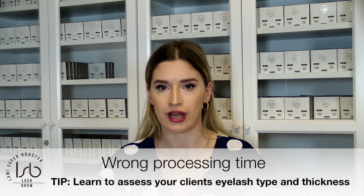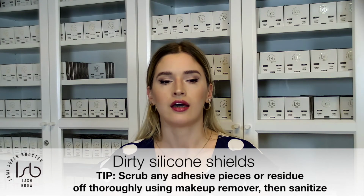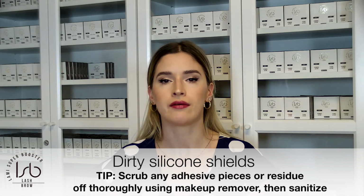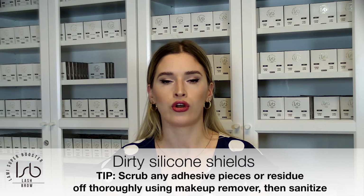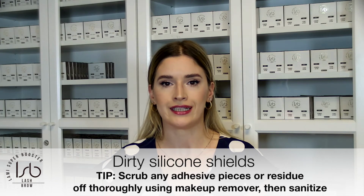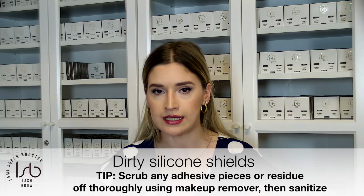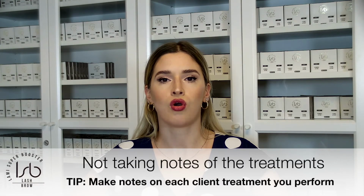Another thing very important is that the silicone shields we use are very clean. So make sure that after every treatment you clean them really well, you sanitize them, and before using them you make sure that the silicone shields are perfectly clean, because otherwise if there are some residues of old adhesive, it can influence your work.